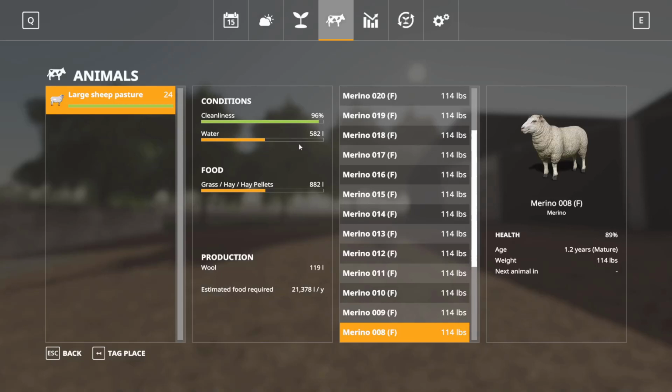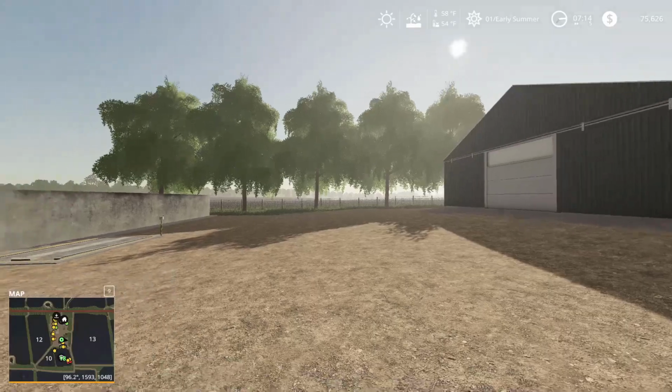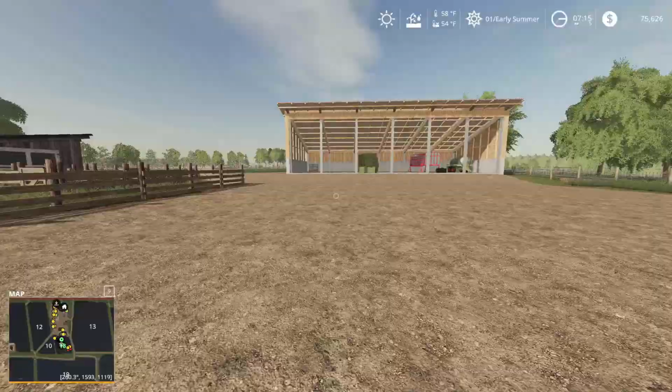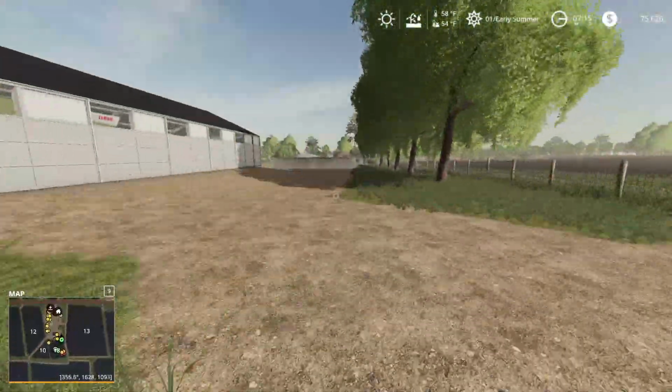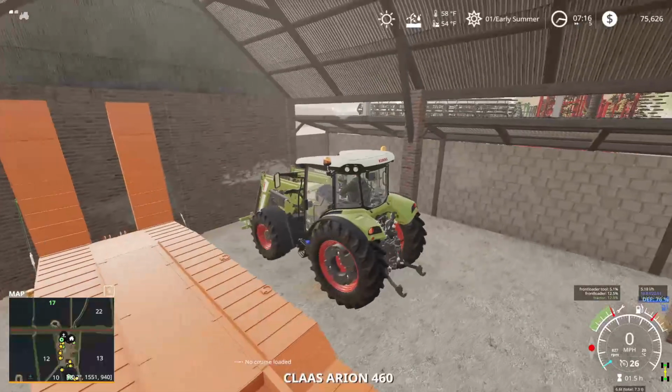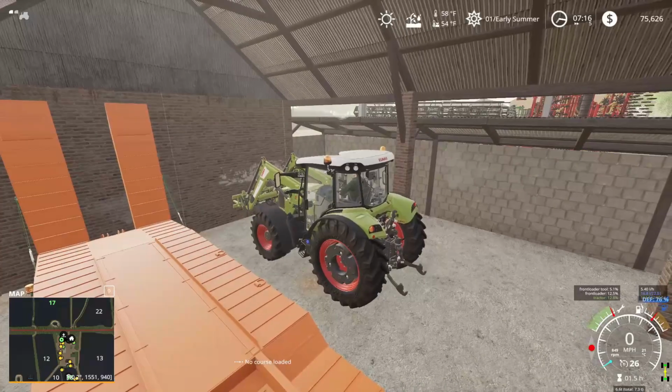Alright, first thing today, we'll check the sheep. They need some hay and some water, it looks like. And the class is at the other side of the yard. Let me go run over there real fast. Alright, we'll fire it up and head on over to the sheep.